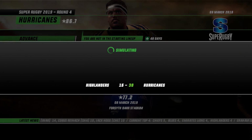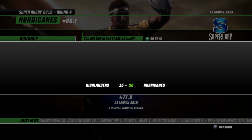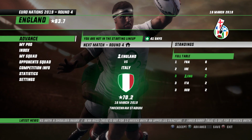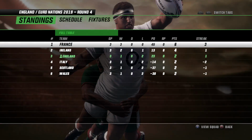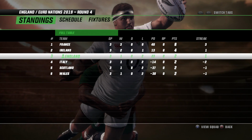Hurricanes versus Highlanders. We're back to Super Rugby. I highly doubt we've left England, but oh! Hurricanes with the win, 30-15 over the Highlanders. Now we're back to the Six Nations. Just hang on a sec. Let's have a look at the table. No bonus points. Okay, so whatever.